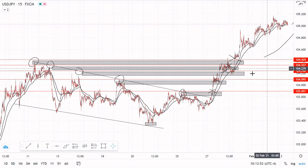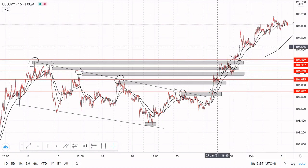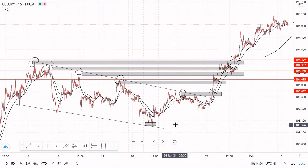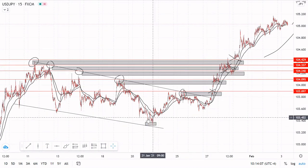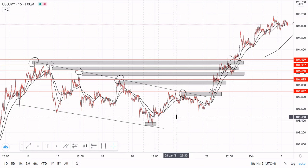So right here in these areas, right? Remember, retail traders will be trapped in these areas, for sales here, here, here, here, and here. They'll be trapped. What could I do to take advantage of this information? How can I use this information to make money? It's actually quite simple.